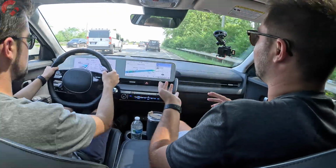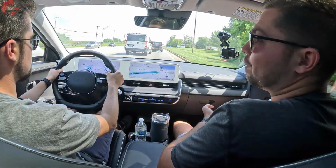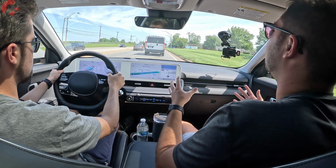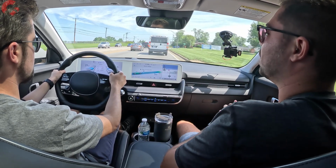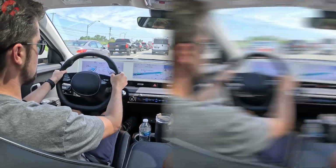But we do have other parts of the drive coming up, as well as an interstate drive, a highway drive, and a stop and go traffic drive. So all of that will be in this test drive loop. But we're on our first leg here, so we'll see how this IONIQ 5's range holds up.